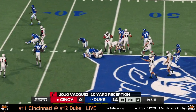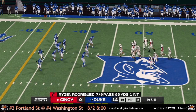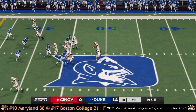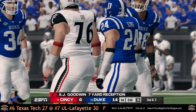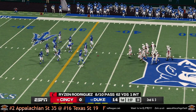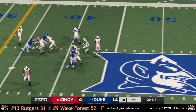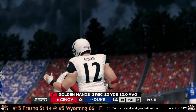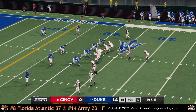Throws the ball over the middle to Jojo Vasquez. 10-yard reception. Brings up 1st and 10 for Cincinnati. Like the last play, he just did a curl route, found the middle of the zone where it was open, and just sat there and caught the ball. Fakes the handoff and passes a good one for a 7-yard reception. Brings up 2nd and 3. Going to throw it over the middle to an open Golden Hands. A 14-yard reception. Brings up 1st and 10, and they are 2 yards from being in the red zone.